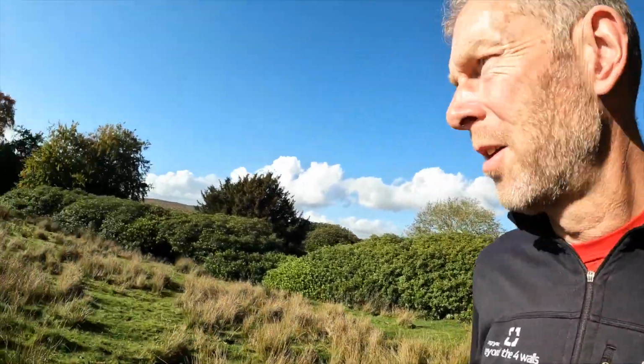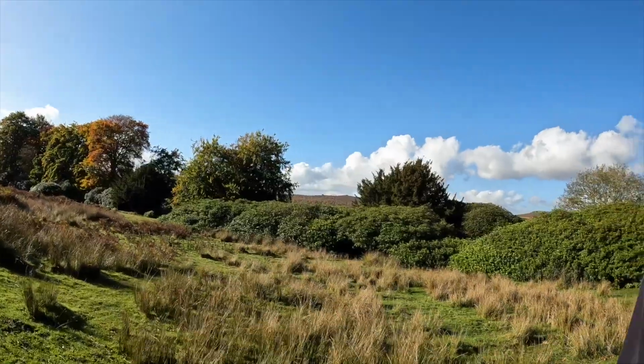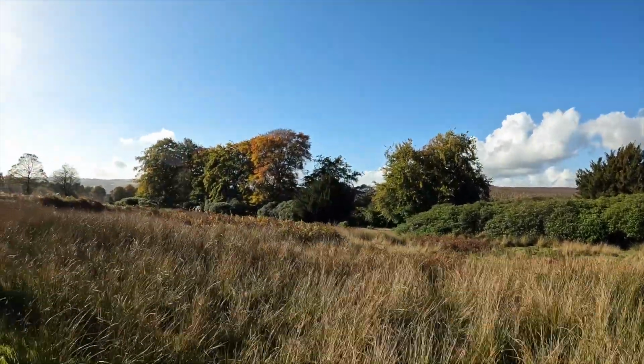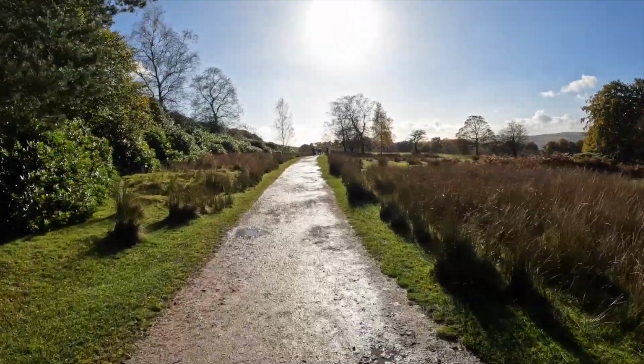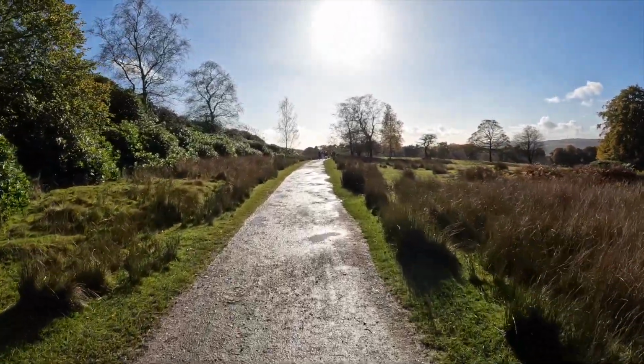So I've made it through the second gate. If I would have turned right, we'd be on the path down there to the pond. If you've got kids with you, they may fancy going that way. There's loads of great rhododendron bushes for climbing and playing in, but we're going to head on this path all the way to the main road.